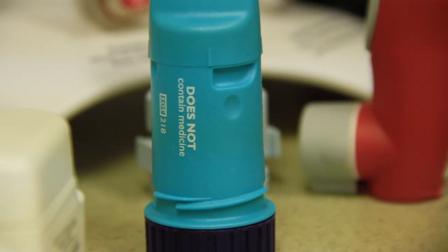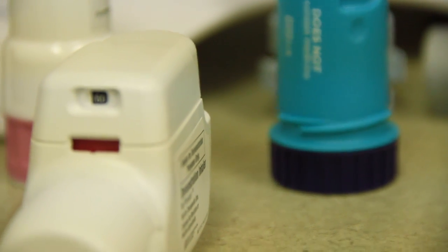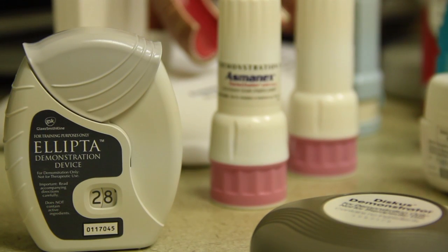And also important to keep in mind that some of these inhalers do take a while before they really start to work. So again, stressing on the importance of taking them regularly, and then we will see the benefit. We want to make sure that our patients get these medications. If you're having trouble with the cost of these, you definitely want to give our office a call, and we'll see what we can do to work with you to get you these medications.